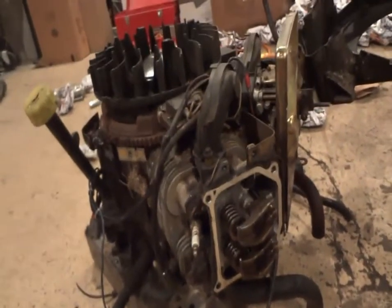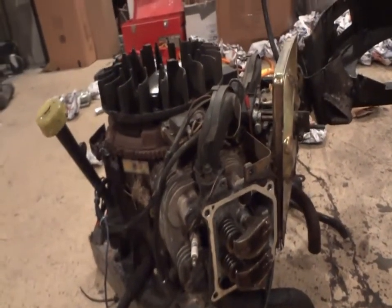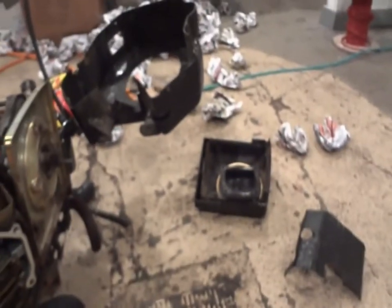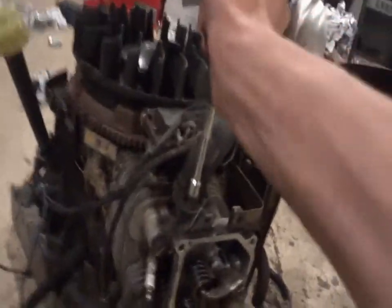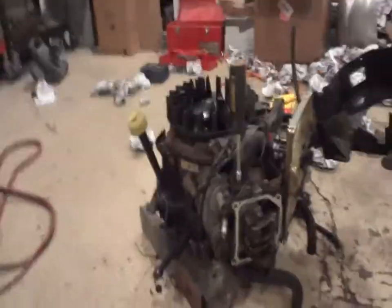Well, that was pretty interesting. Never quite had a tool fall out of an engine before. Cool. Got me a free wrench, or a free Allen wrench anyway. What else are we going to find? Anything good? Take off the head and we'll find a socket. Fun, fun, fun.